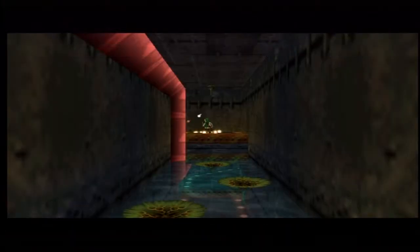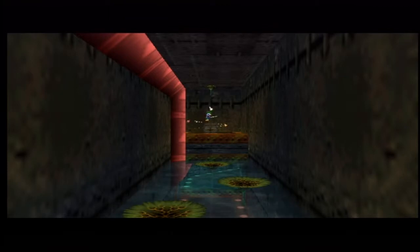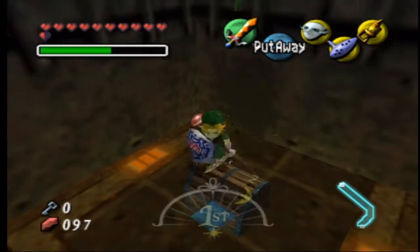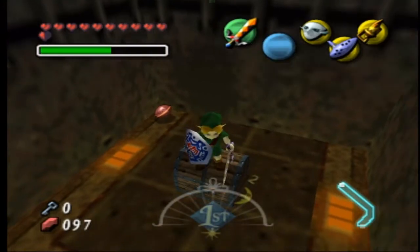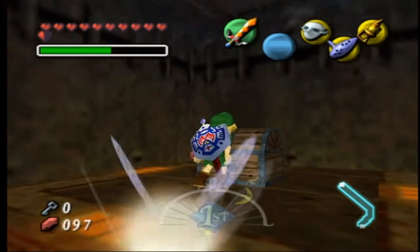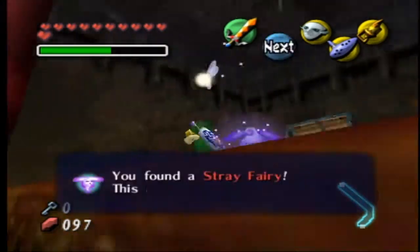And once we kill all of the Biobobas in this room... Oh! We're on top of the treasure chest! Yes! This is the first time I've done this in this Let's Play. I'm happy. Okay, anyway. In here we have yet another stray fairy. So there's our 7th one.